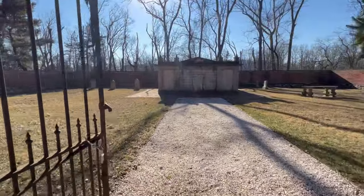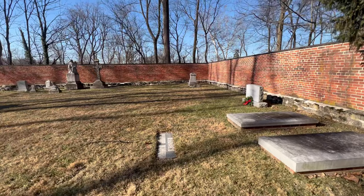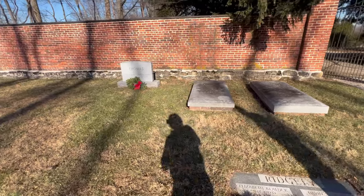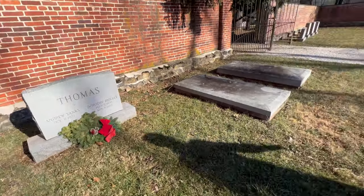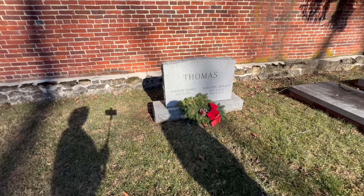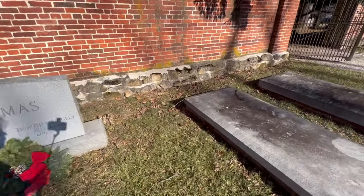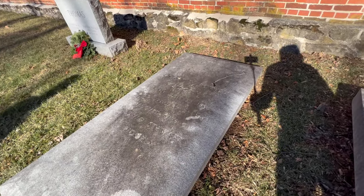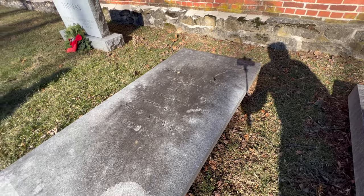And we're going through the iron gates. Wow, check this out. My viewers know that I love cemeteries, especially old ones like this. That's a little more current right there. Yeah, we can see we have some more recent ones. Like look at this one, August 4th, 2012. Andrew's still around though. Here's a Ridgely. There's my shadow too in the way. 1993 is when Dorothy Pell Ridgely passed away.